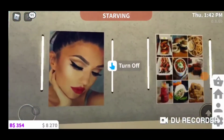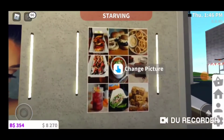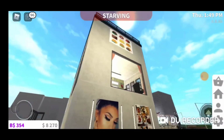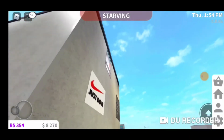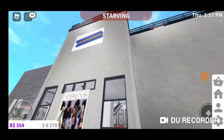We have some advertisement posters, probably like, I don't know, the Sephora and the food court. You see up there, we have all the different types of cookies at the cookie store. Even if we go over here, you can see some minimal windows, like Just Do It, the Nike store right up behind there. This wall is completely blank, I just didn't know what to do with that.